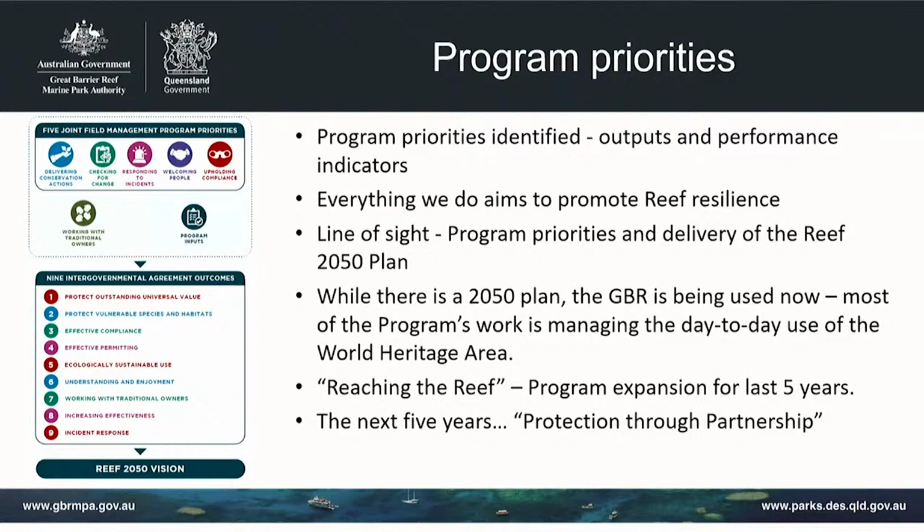And in the spirit of lots of flowcharts and things, we've also got a bunch of priorities. The intergovernmental agreement that's signed between the state and the Commonwealth sets out 9 priorities. The Reef Joint Field Management Program has 5 key priorities, which are, I know these, excuse me. You can see them all at the top: upholding compliance and all the other ones. They're all important parts of what we try to deliver, but the guiding principles are what we put in.